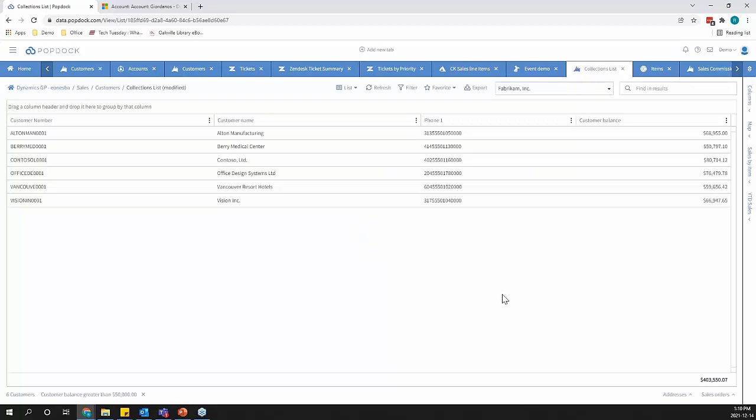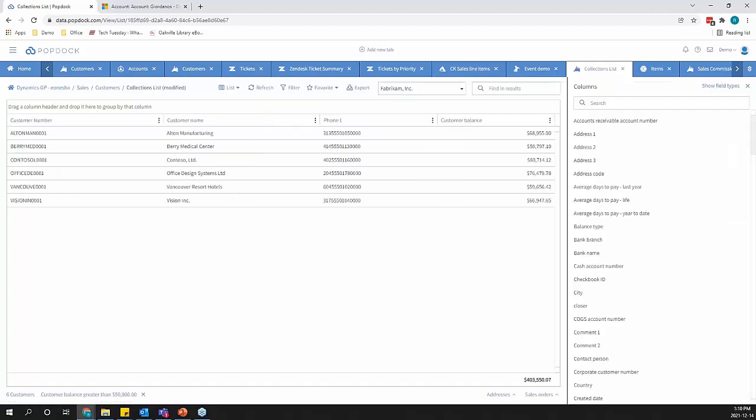All right, now with those columns, once they're out here, I can move them around. So if I wanted my customer name to be first, for example, I just drag it over here, or I could drag it back if I wanted it back there. And I can even do grouping, so I can pivot. So let me put a state out there, for example.